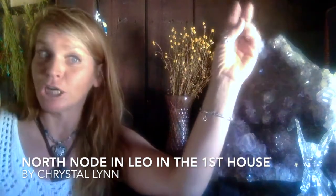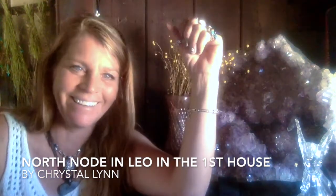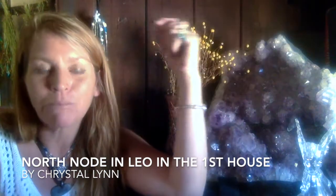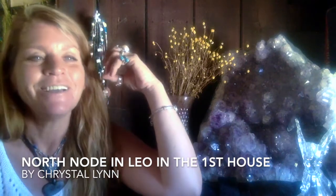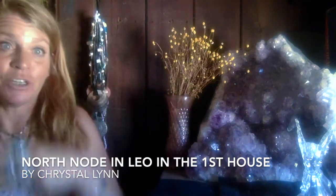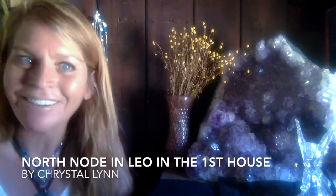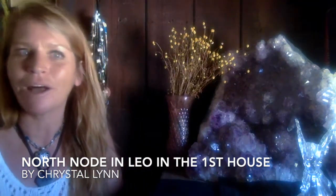Now, interesting fact, just to make note, Donald Trump has Mars and his ascendant in Leo, his first house in Leo. So watch what happens the next 18 months. I'd be curious to see. He'll be a good example of how this energy fuels. What will he do? Will he blow it all up? Or will he hold it all together and manage like a king? We'll have to wait to see.